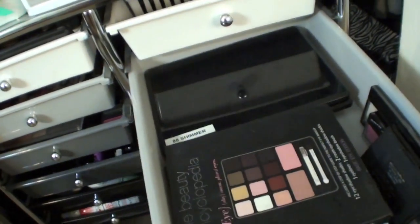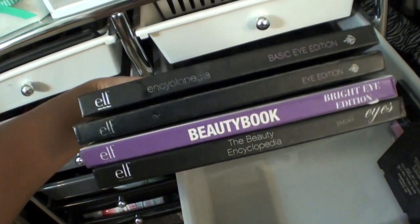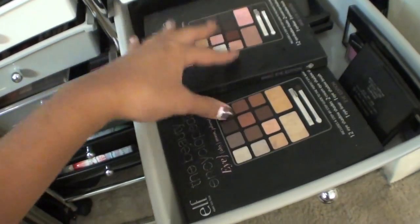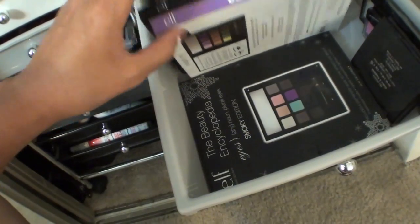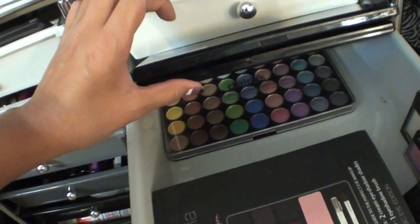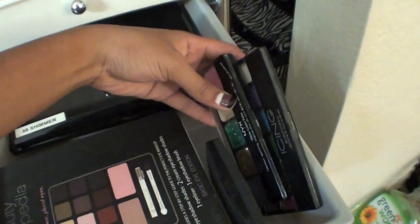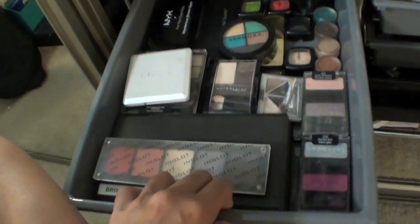To the right is more eyeshadow stuff. I have all of these e.l.f. palettes. I have the basic, which is the pinky purpley ones, and then I have the brown. I have the bright eye, and I have the smoky. So yeah. Then I have the 88 shimmer palette and the 88 matte palette, and then I have a Claire's palette back there, and more random palettes over here. Another Forever 21 palette.